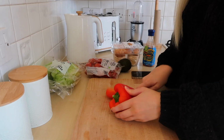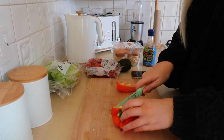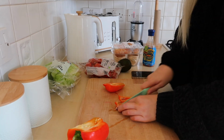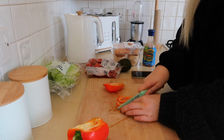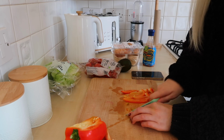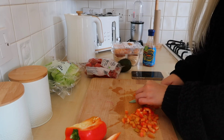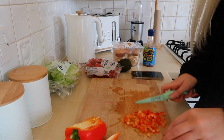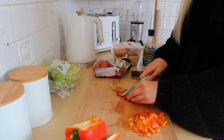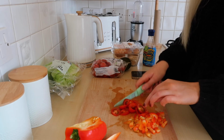Okay, so I start by cutting up all of my vegetables. So I don't use set amounts. I weigh it all out once it's all cut up. But for this, I generally used about 1/4 of a red pepper, half an avocado, and then I think I used about 5 cherry tomatoes. But like I say, you can add more vegetables if you want, because vegetables are really low in calories. So if you did want to add more, then feel free to do so. Honestly, the more that you have, the more full you're going to be. So yeah, this is just me cutting up all the vegetables.